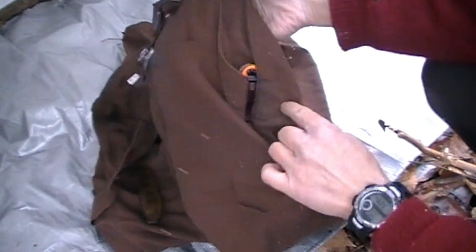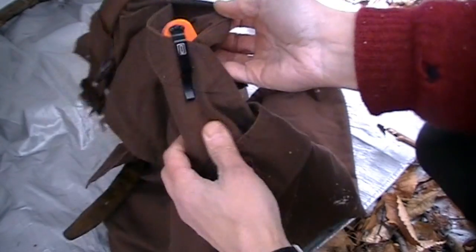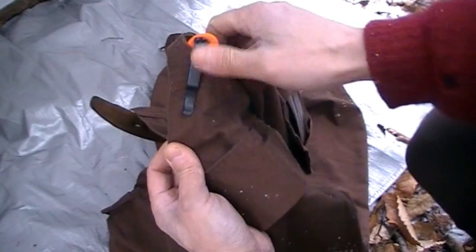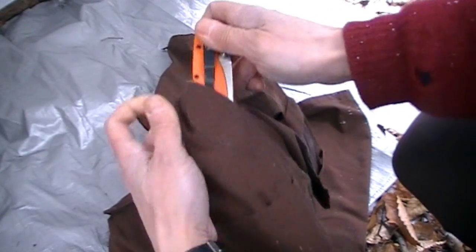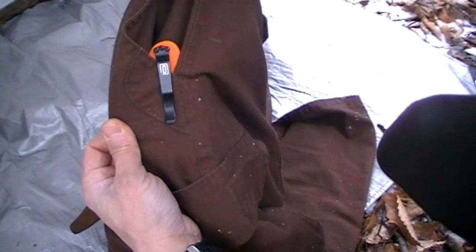These side pockets, what I like, let's see if you're going to be able to see that. You can see I have my Rat 2 there. Underneath of that, where I clip that in, you can see this little reinforcement, which I like very much because it keeps you from shredding up your pants when you're taking your knife in and out of there.